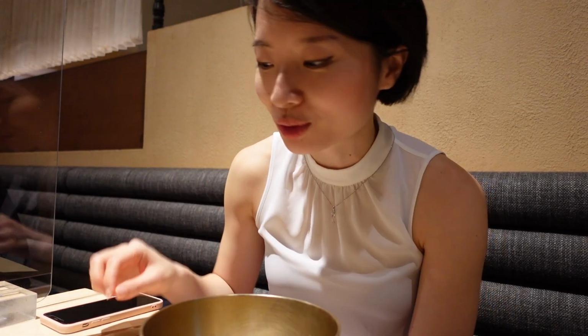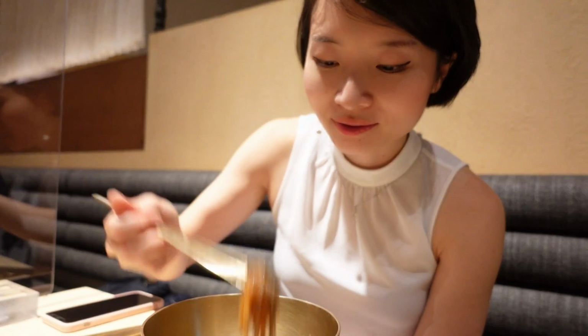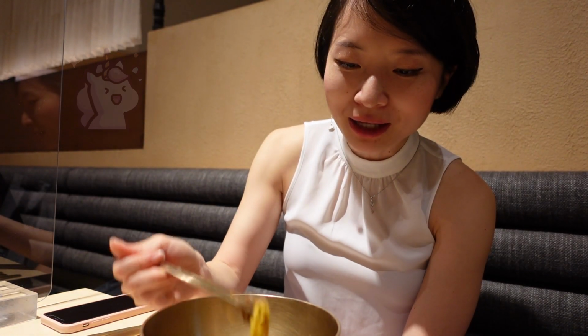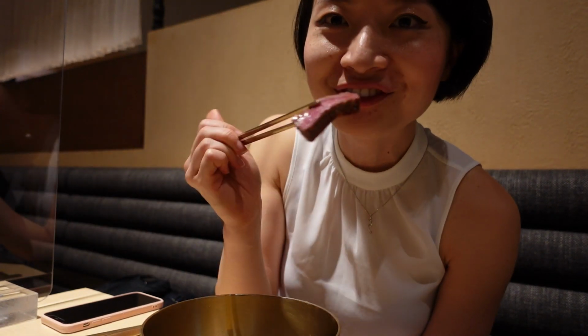It's a buckwheat noodle with sesame sauce. Still hungry. It's very good. Sort of like clear palates. And then it pairs with the A++ beef. Another kind of beef.